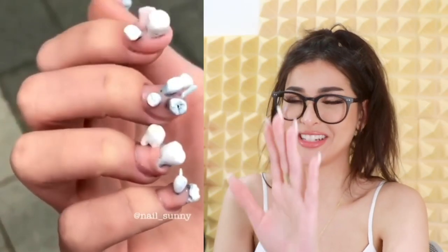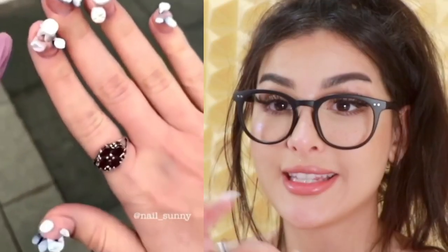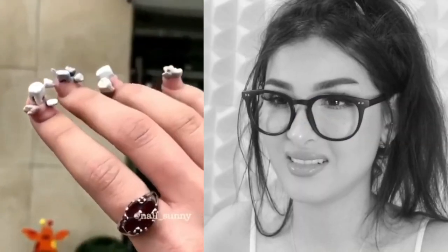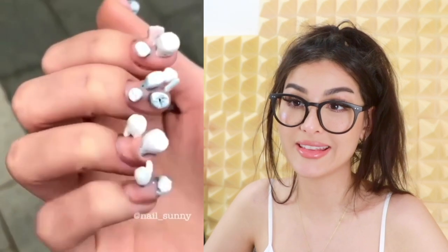No, just stop. Stop. Each nail has several teeth and they're all sorts of messed up. Ugh. Teeth belong in a mouth. Not your nail beds. Oh, some got cavities. Ugh. This is morbid. Imagine food or dirt or anything getting stuck in between them.